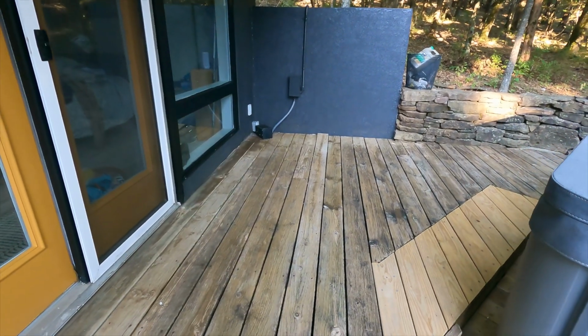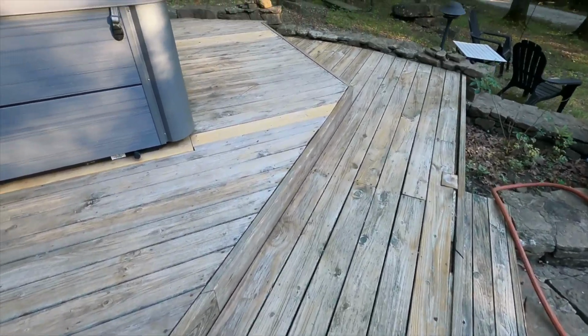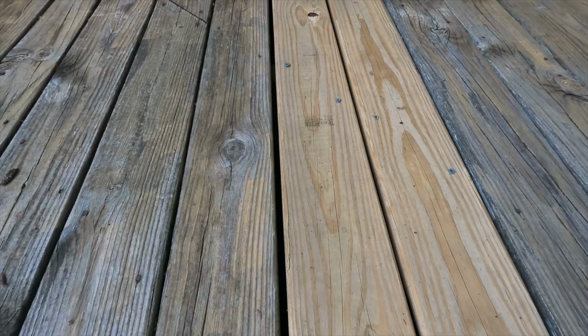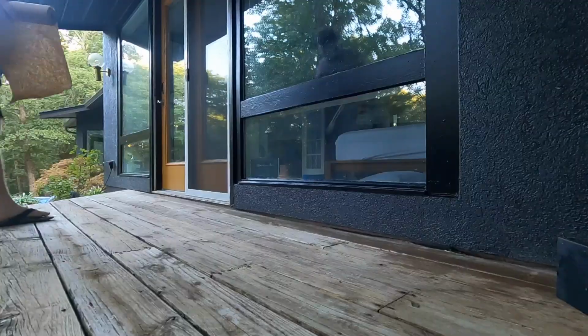Alright, YouTube. It's been about 24 hours. Let's see how we did. It's not perfectly clean, and there's individual boards that for whatever reason didn't clean up as well, but I think this will do just fine. There's definitely a much less stark difference between the new wood and the old wood now. So our next job is to mask all this off so we can paint it. I bought a sprayer for this, so optimistic it's gonna go great.